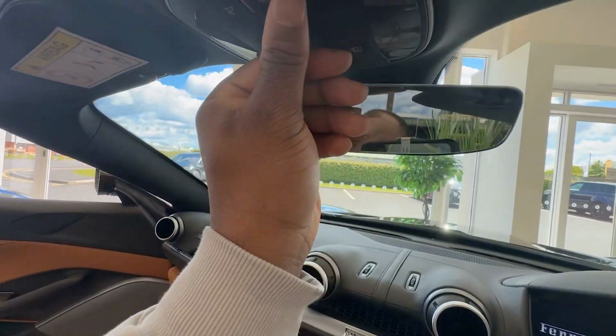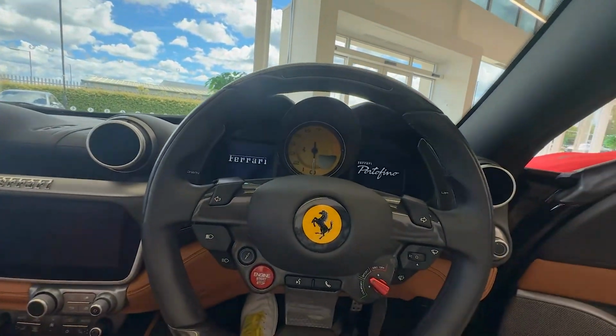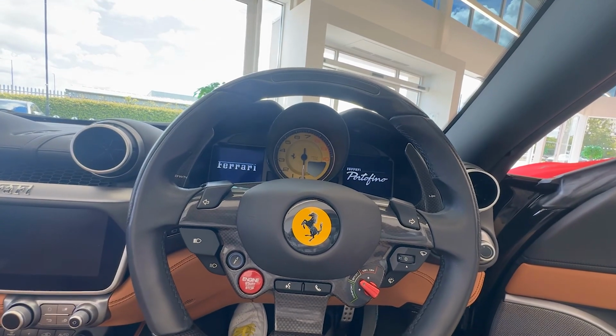And what else, man? I've covered this car before. This is my first... do you know what it is? Let me just dial back a little bit. This car feels special for me. This is the first Ferrari that I ever reviewed, that I ever got into in my life.